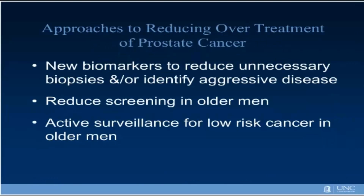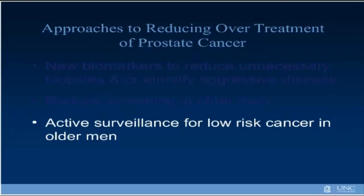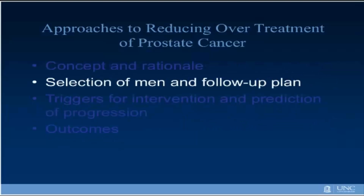So a variety of approaches have been proposed to reduce overtreatment of prostate cancer. There's a great interest in developing new biomarkers to reduce unnecessary biopsies and specifically identify those cases with aggressive disease. There have been recommendations to reduce screening in older men. And then there's a great interest in increasing the utilization of active surveillance for low-risk cancer, particularly in older men. And that really is the focus of our talk today.